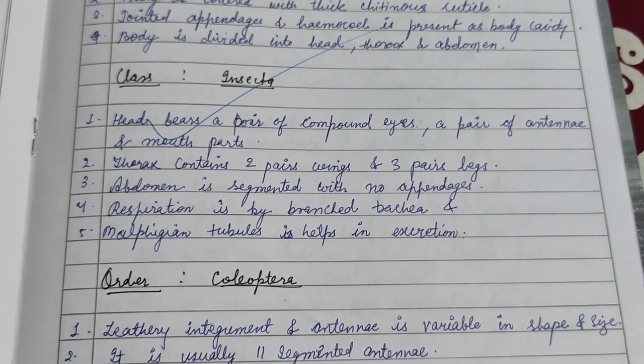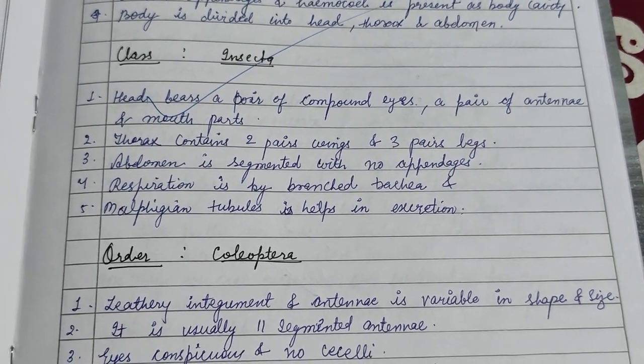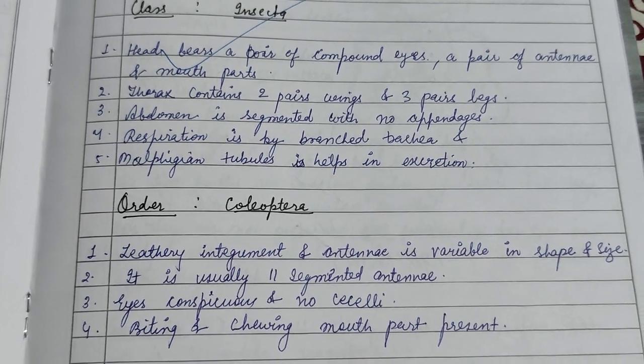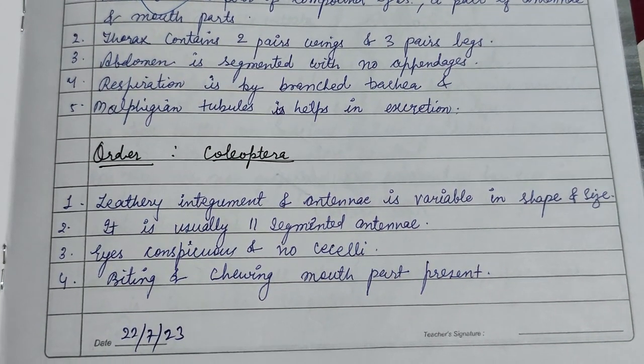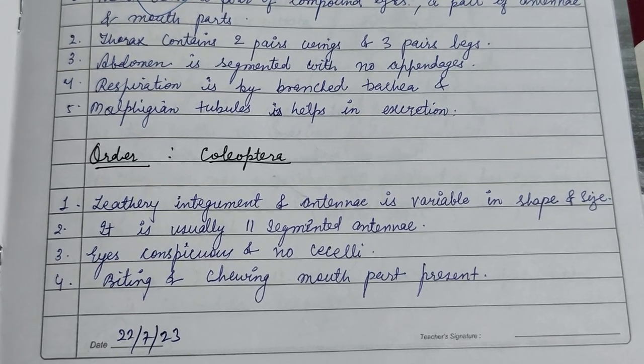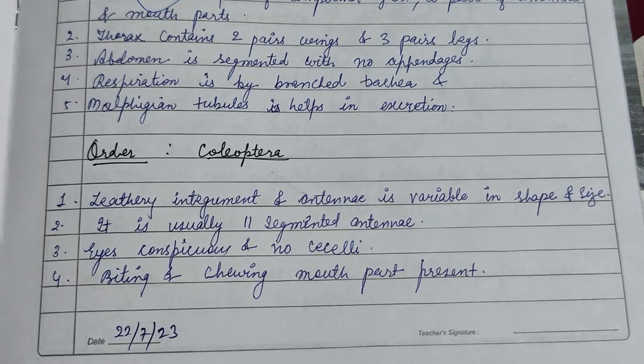Class Insecta: the head bears a pair of compound eyes, a pair of antennae and the mouth parts. The thorax contains two pairs of wings and three pairs of legs known as thoracic legs. Malpighian tubules help in excretion, while respiration is by branched trachea or spiracles.